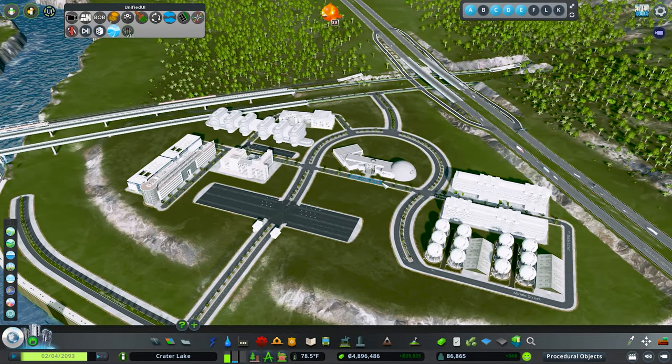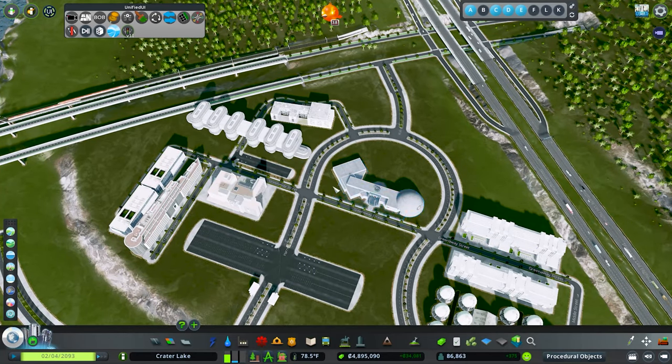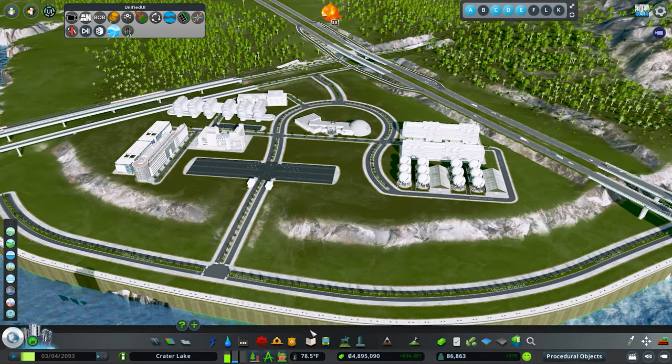The goal is to have space. So we have storage, we have a medical research facility, we have our main building right here, then we have all these buildings as well. A couple offices, a really big compound. I think it looks great. I really like the look of this.